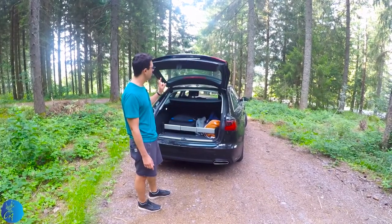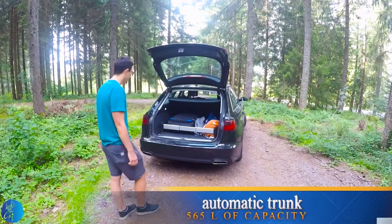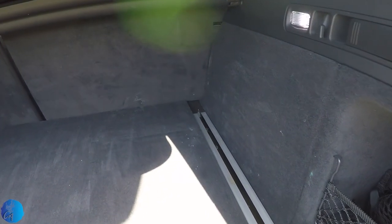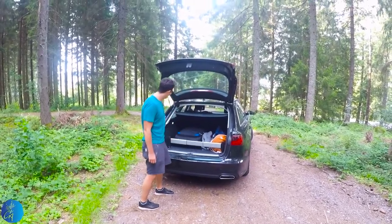We have an automatic mechanism for opening and closing the trunk. The trunk capacity is 565 liters, and if you put the seats down, you will get a total of 1,650 liters. Nice aluminium bar here for keeping the luggage fixed.